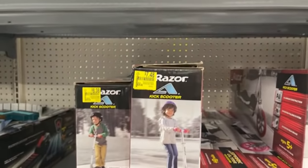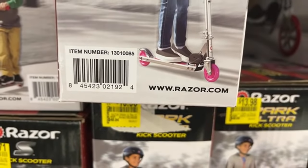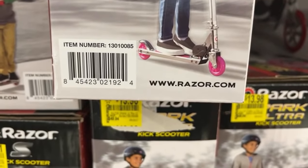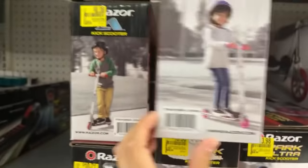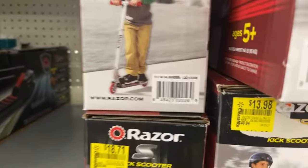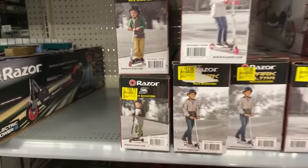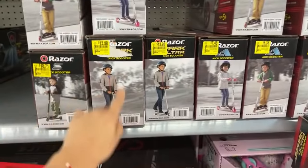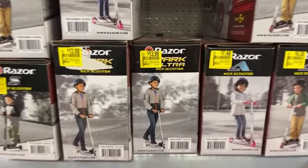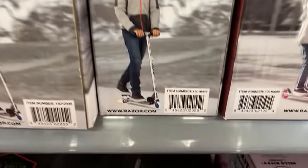Look at these, $7.48. It says Monster Jam is $40. Oh, I'm gonna go check that out. Okay, that one. I'm not gonna take anything because my house is already full of things. I have so many toys, and I don't want to be that kind of person that just keeps on piling up. So these are 13. They're all different, okay? They look the same, but they're all different.